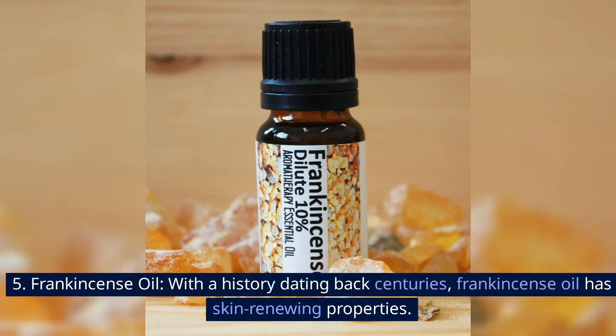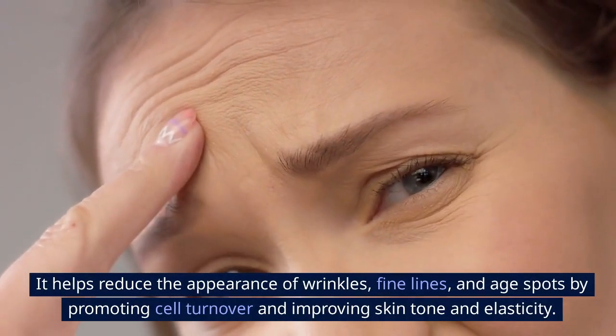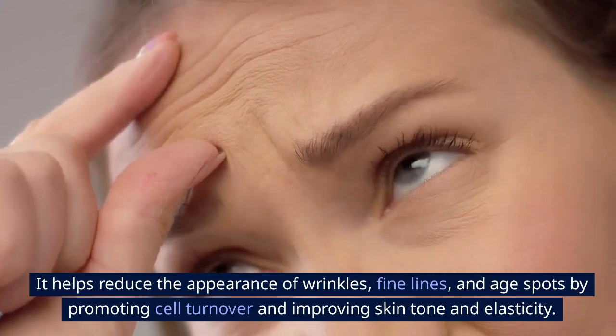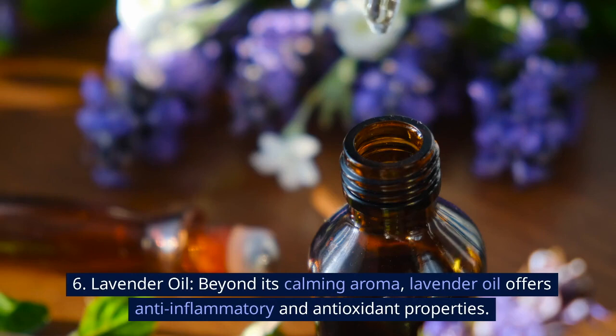5. Frankincense oil. With a history dating back centuries, frankincense oil has skin-renewing properties. It helps reduce the appearance of wrinkles, fine lines, and age spots by promoting cell turnover and improving skin tone and elasticity.